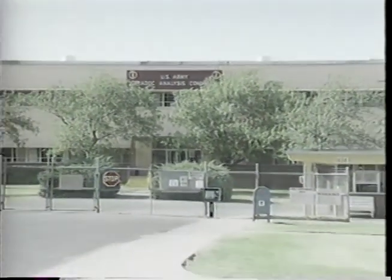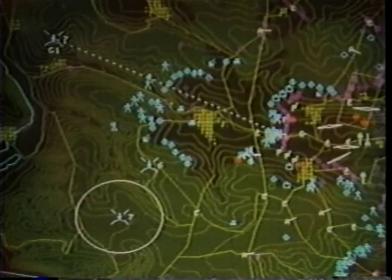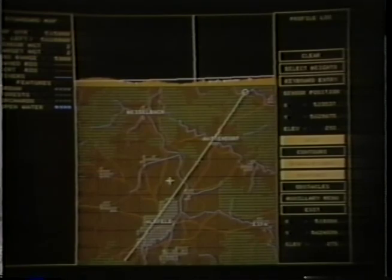The U.S. Army's Training and Doctrine Command's Analysis Command at White Sands is known for its use of advanced computer modeling to simulate battle conditions and measure the effectiveness of new and improved weapon systems.